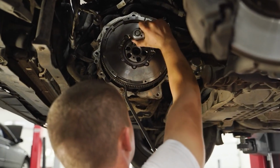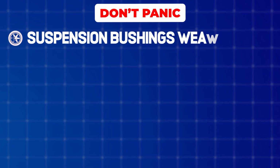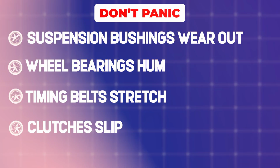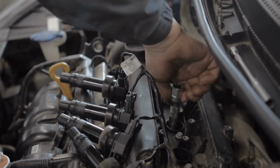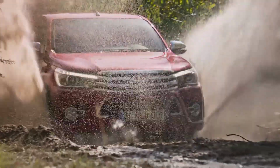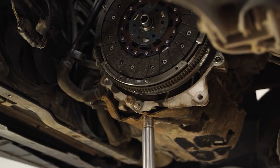Even the most reliable car needs parts replaced. That's normal. Suspension bushings wear out. Wheel bearings hum. Timing belts stretch. Clutches slip. Don't panic. These are signs your car is doing its job and deserves fresh components. One legendary case. A Toyota Hilux in Australia passed 800,000 kilometers. That's nearly 500,000 miles, with its third clutch and second timing belt. All done on time, no drama.